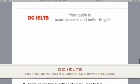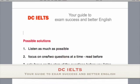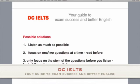One more step. Some possible solutions for you. As I say, you need to train your skills so that you listen as much as possible and don't spend too much time reading. 2 suggestions for you. One way not to spend too much time reading is just to focus on 1 or 2 questions at a time. Read them all carefully before. Then, once you've done question 1, question 2, then look at question 3. It's not a perfect solution, but it's a possible solution.